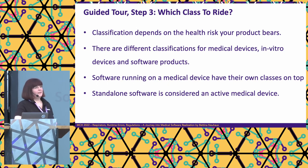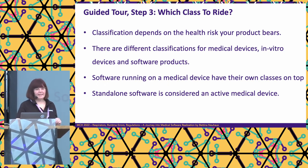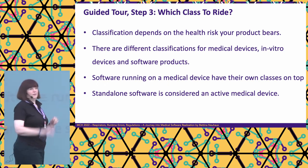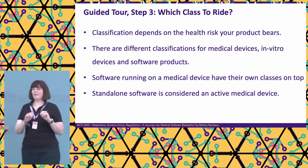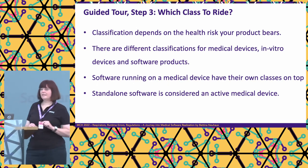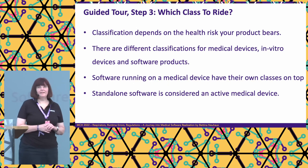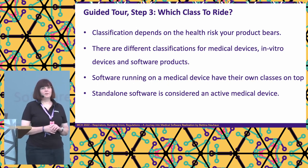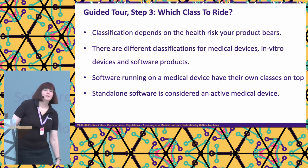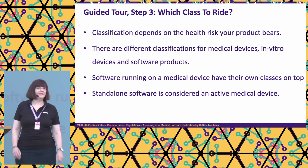Software running on those devices, if you have hardware, they have their own classification on top. And standalone software, if there's no hardware, you can also look that up in the regulation, they are considered as an active medical device, and active means it needs a power source or it has a power source. So implants like a new knee joint, that's not an active device because it doesn't have a power source.